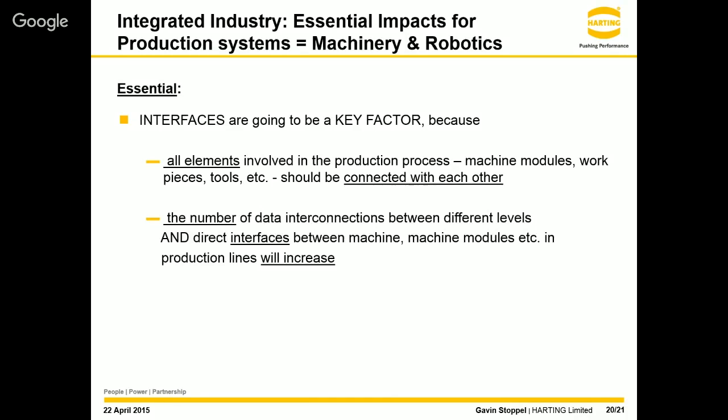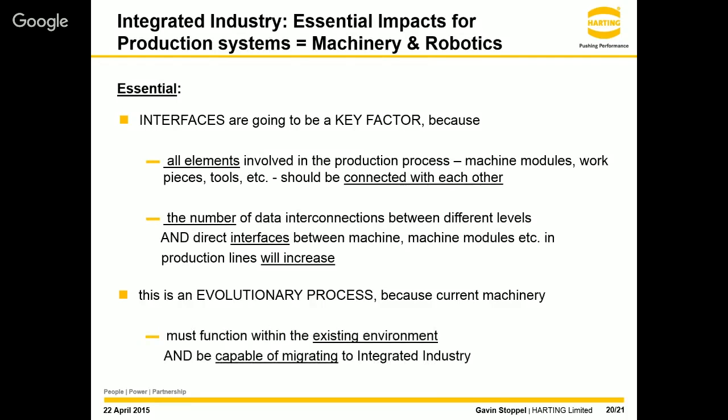So as you develop further into an Internet of Things environment, you still need to have those field connections, and as the data requirements go up, you will find that you will increase your power, data, and signal needs. And this is definitely an evolutionary process, because with current machinery, and that's existing legacy products within the existing environment, you must be able to connect and migrate to the integrated industry.